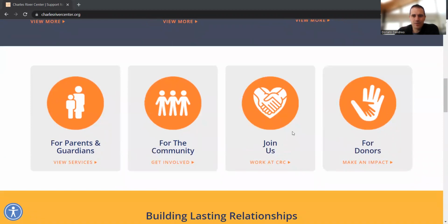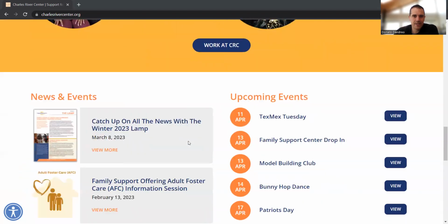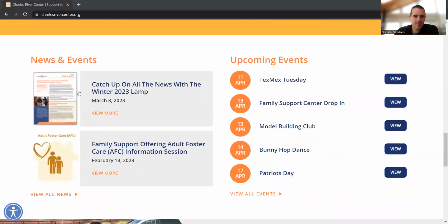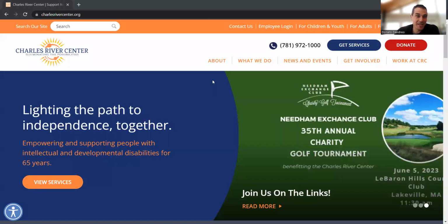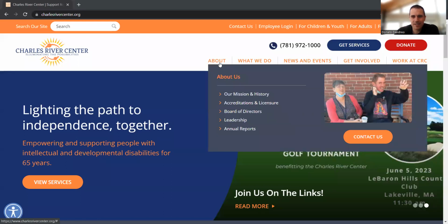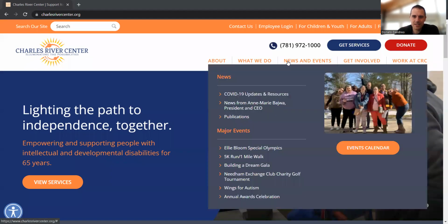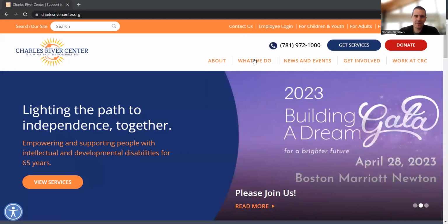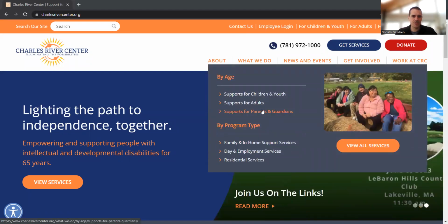And then we have the groups of people that they work with: parents and guardians, the community, careers and donors, and then some good links into stories, events that are coming up, and news. So it's definitely a big upgrade from what they had before, and a lot easier to use as well. We have these nice mega menus, which have some images within them, which also add a nice touch. You'll notice we kept them somewhat contained in this area at the top of the screen. It makes it easier to use instead of those really huge ones that take up the whole screen, which can be a little bit overwhelming.